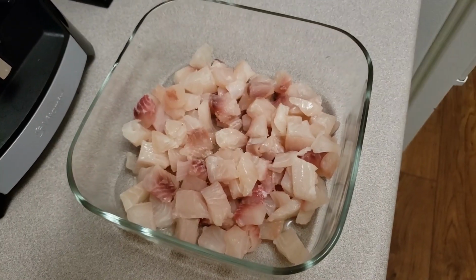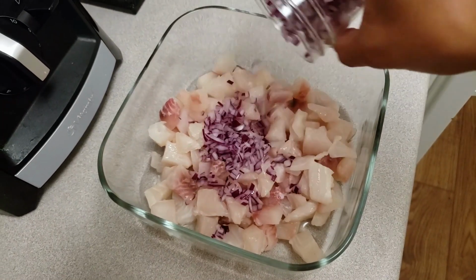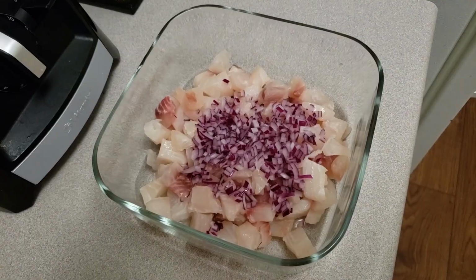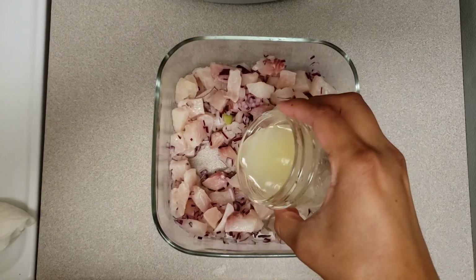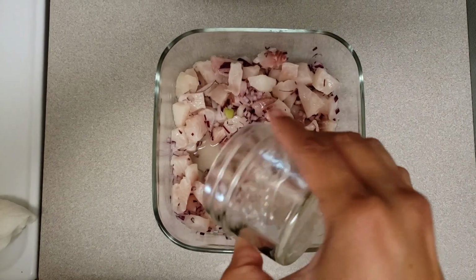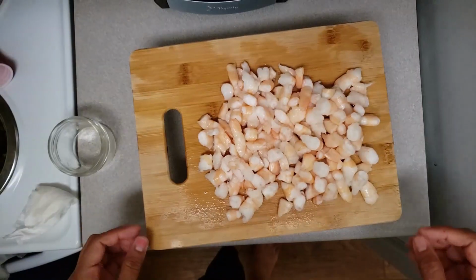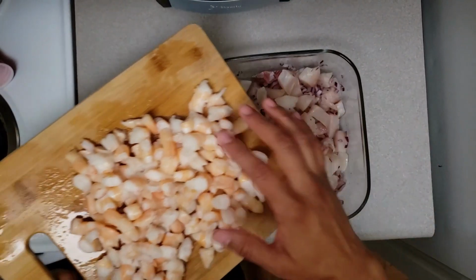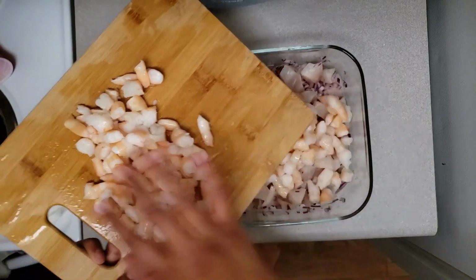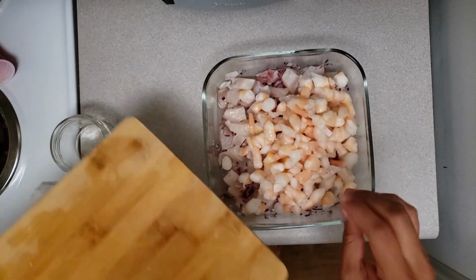And then I like for it to be cooked with the onion because the onion has a lot of good flavor, and I just cut it in tiny little pieces because I personally do not like onion, but the red onion I can tolerate. And then just add the key lime juice. Once your shrimp is ready and defrosted, you want to cut it into pieces. I ended up pretty much cutting it into 3 pieces each shrimp, and then just mix it up with your tilapia.